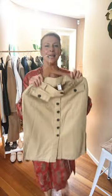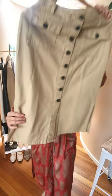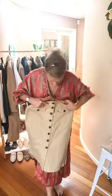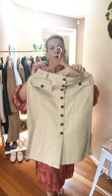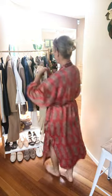The next one is a classic pencil skirt. This is just from Kmart, believe it or not. It's twill. It's almost like a denim style skirt. Has buttons down the front and pockets. And it's a really lovely fit. So I love the beige color here. That's a real neutral and a real staple.